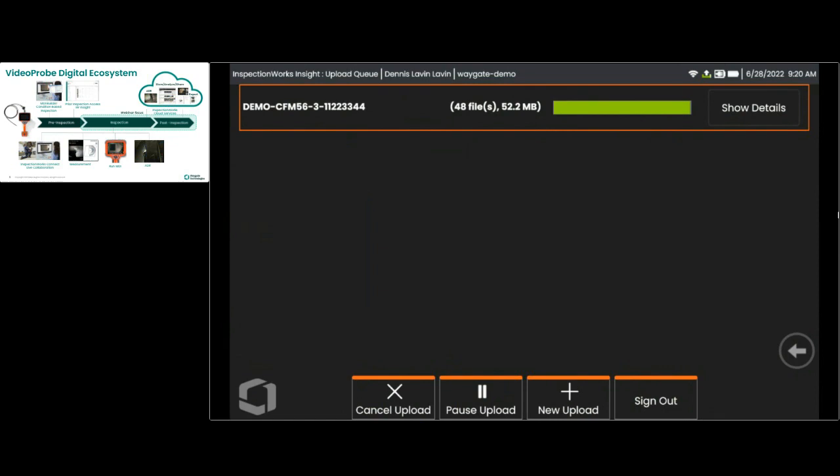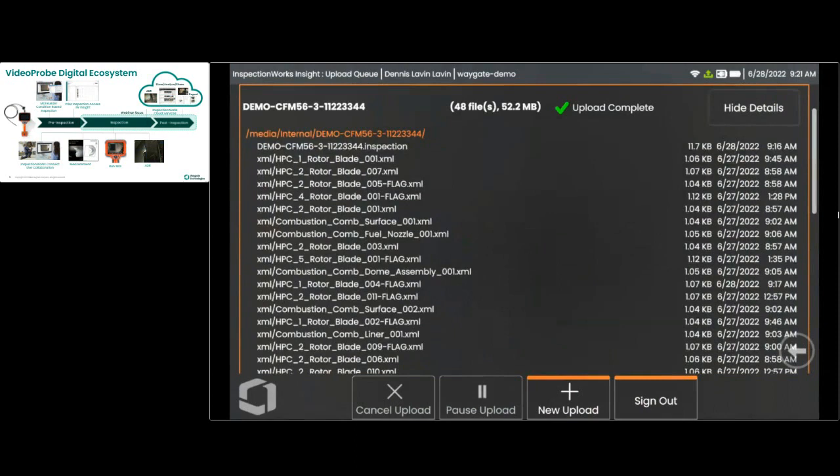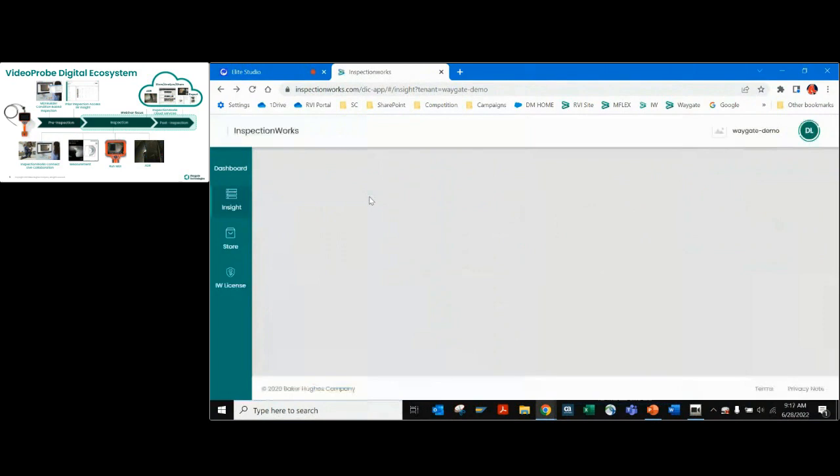Okay, so success. That was uploaded. This shows all the details. That's all the images and all the data. So I had a bunch of images. That's how much stuff I uploaded. So what I'll do now is I'm going to go back to the PC, and now just give a refresh. So this is InspectionWorks Insight cloud environment that you're seeing here now.